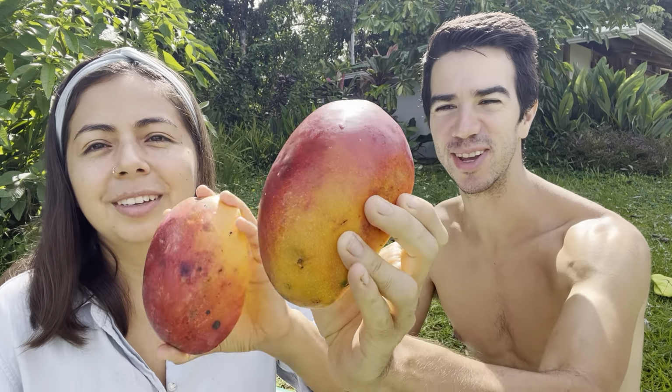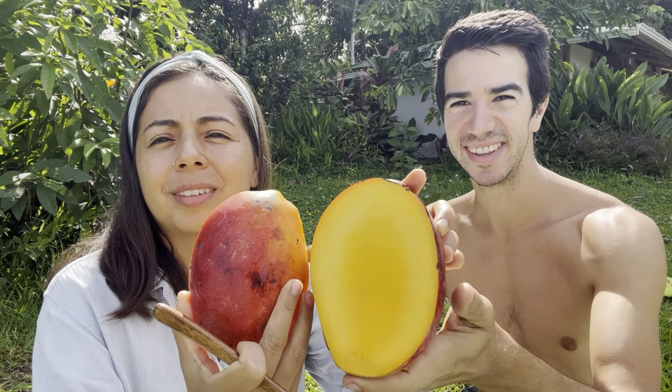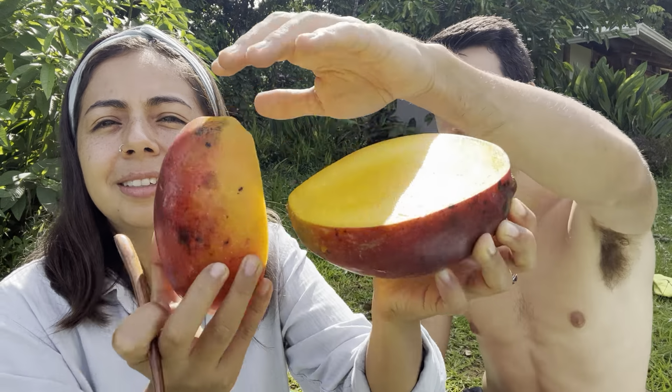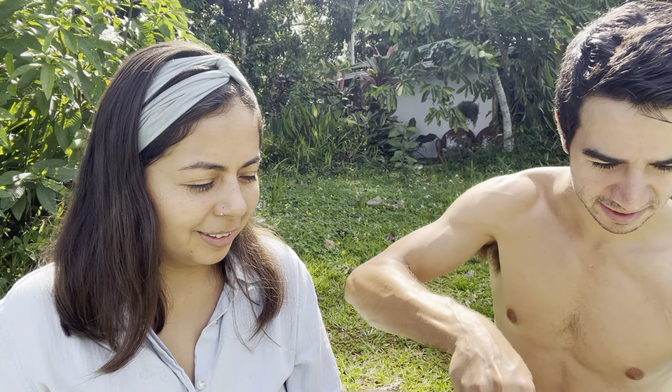Okay, so next let's move on to the Cavallini. So here you can see, it looks so amazing from the outside, right? On the inside, very pretty. Still solid. Okay, not as vibrant. You see the color, right? Let me cut this one up so we can try it. Looks very shiny, juicy. Let's see. I love mangoes.